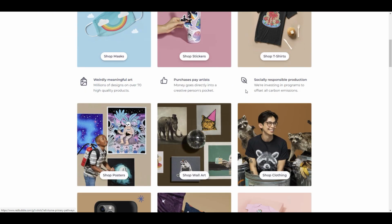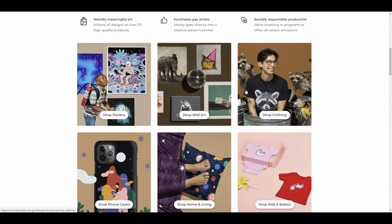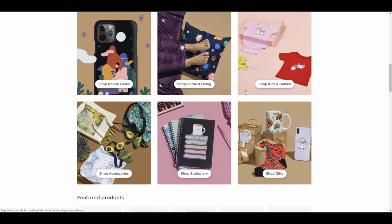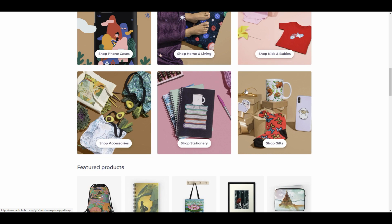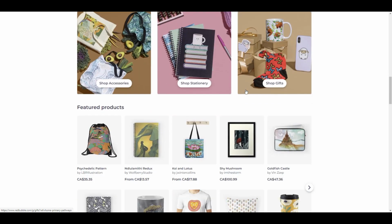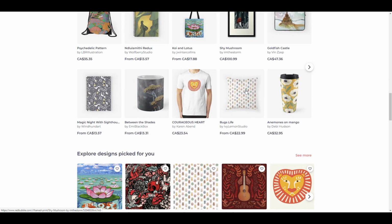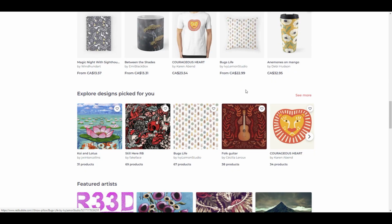The next tip is to enable your design on as many products as that design would work with. Now, you don't have to enable all 60 products that Redbubble offers, but the key to getting featured is to enable those designs on as many products as you possibly can.